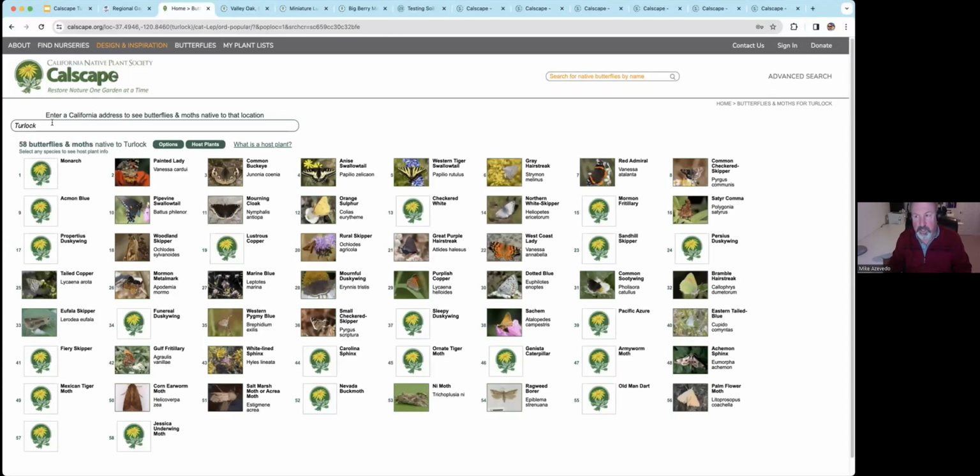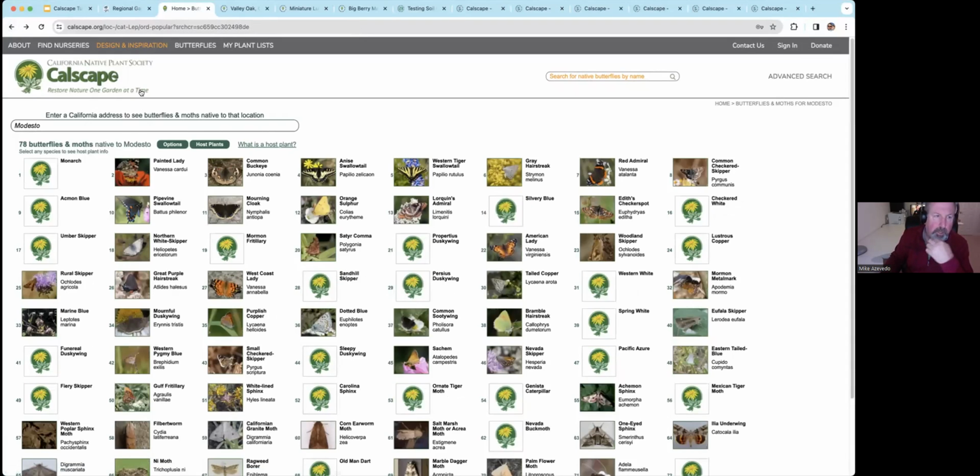And here's another cool thing. When you see a butterfly or a moth and you're wondering, what kind is that? You take a little picture of it and you wonder what it is. You can go to Calscape and put it in, and you could probably find out what kind of butterfly it is just from here. It's kind of a way of identifying it.